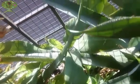So here's my dragon tree, if you can see it. Or corn plant, Dracaena. It was about to get ruined by my cat, because she just sat on this plant without caring about it, and she was about to destroy it. So I had to change the location of this plant.